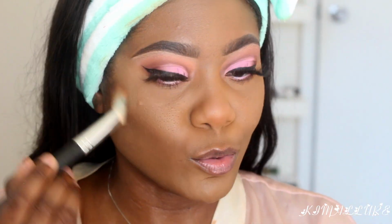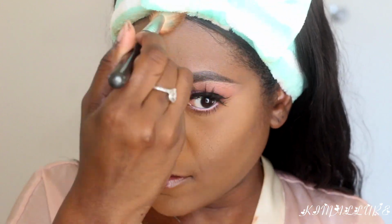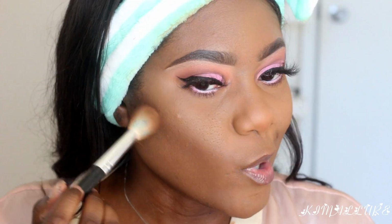Moving on to contour, Black Radiance Pressed Powder in Ebony. You know this is all that I use. So I'm going to go ahead and contour underneath my cheekbones, the temples of my forehead, the slightest bit on my chin, but I am not going in like super crazy. For contour, I just want to get the shape of my face back.